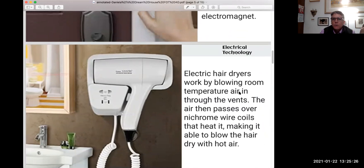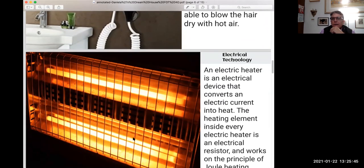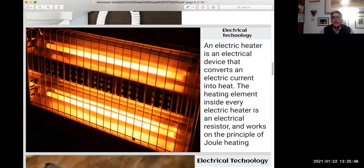Electric hair dryers work by blowing room temperature air through the vents. The air then passes over nichrome wire coils that heat it. Nichrome would be nickel and chrome put together. It's a materials technology, making it able to blow hair dry with hot air. An electric heater is an electric device that converts electric current into heat. The heating element inside every electrical heater is an electrical resistor and works on the principle of Joule heating.